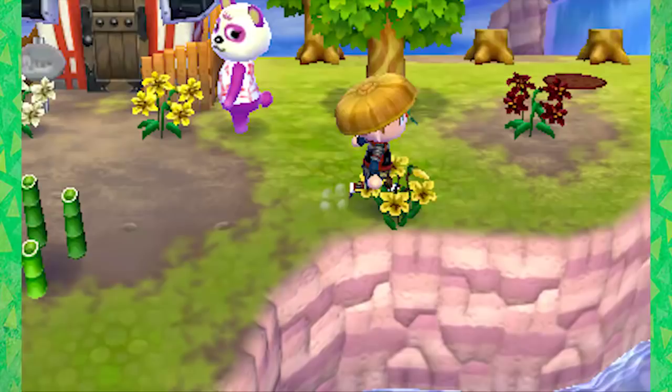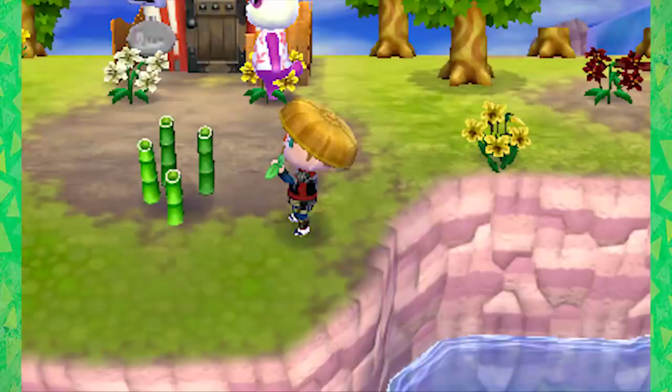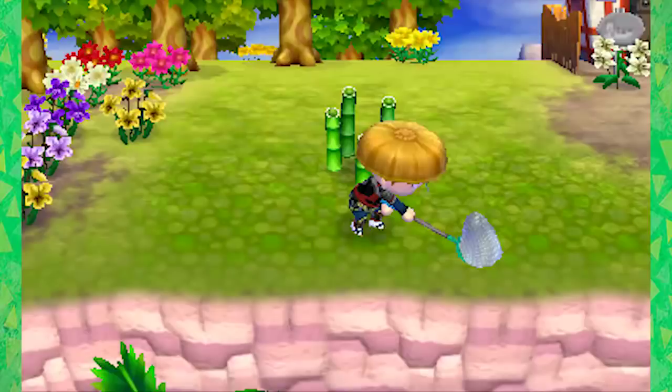I'll probably just leave a couple of them cut like that because I think that's a nice look to it. I need to be catching bugs while I'm at it. Let me grab whatever this is. No! Don't do it! You've got so much to live for! You're going to be a prized bug. There we go, rice grasshopper.